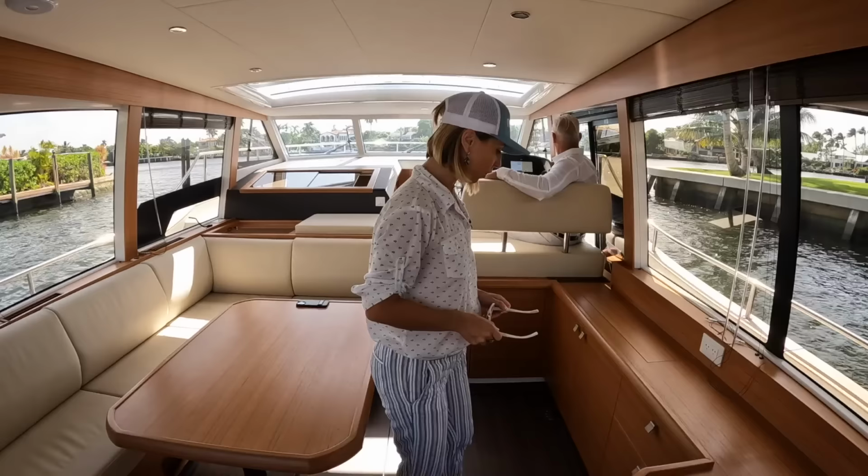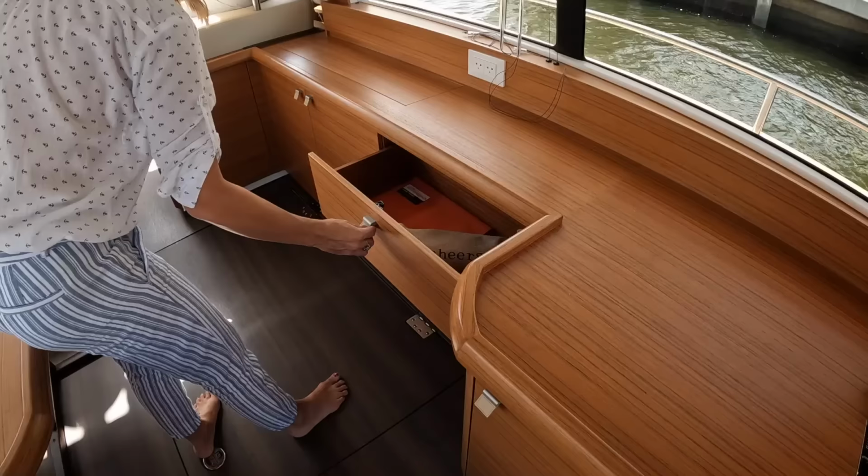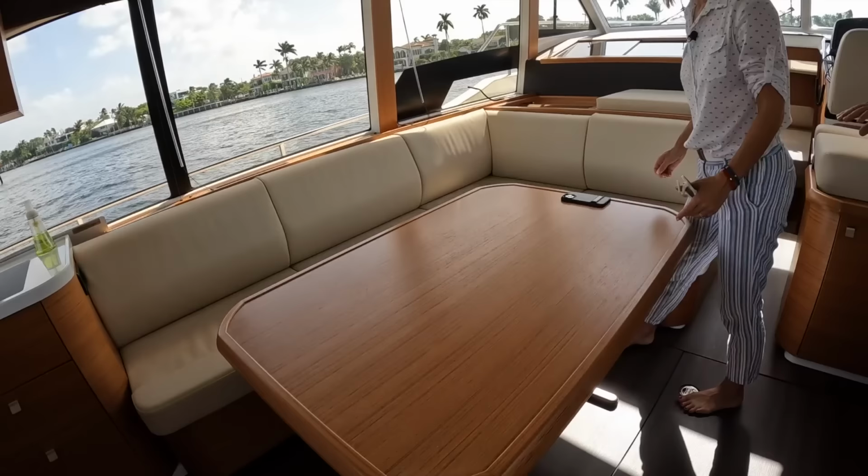Okay, we have a little bit of storage here. Some drawers. These are cool. Like these. We have a pop-up TV, looks like. This table is a high-low table, and there's a cushion so you can make a bed or a lounge out of it.